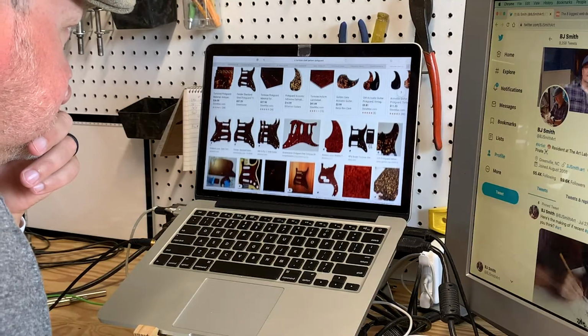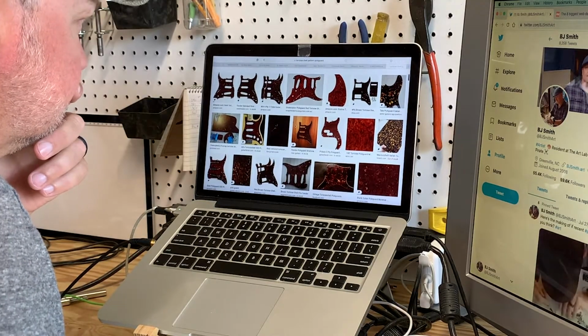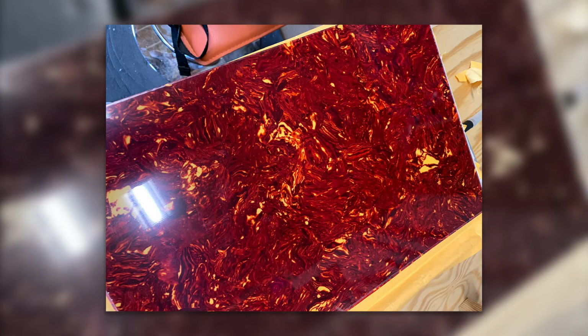I wanted to keep the matting for it fairly simple. I was just going to use a dark gray, and they wanted even more personality, and they came up with an idea which I wasn't sure about, I'll be honest with you, but I really grew to love it. They wanted me to look up tortoiseshell pickguard material. So I ended up ordering a large piece of tortoiseshell pickguard material that would be used on a guitar just like this one. And I cut that down into small strips.